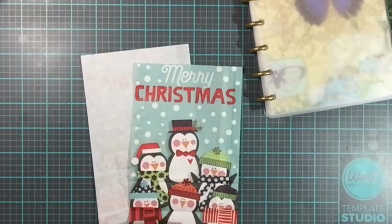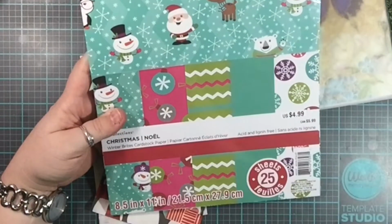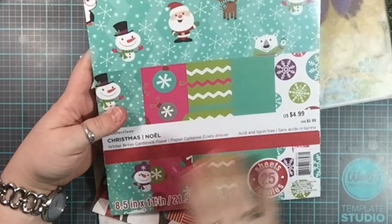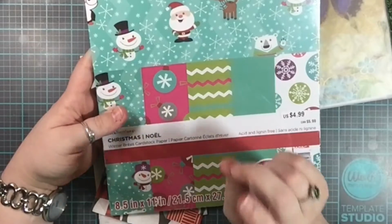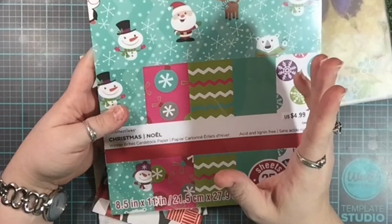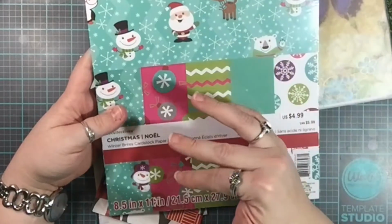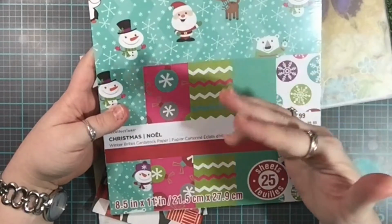Now I have a paper pad that actually matches very well with this, and I did not do a haul video on these paper pads because my haul videos were so insanely far behind. I kind of stopped doing the haul video. I think I didn't do 2 of them. But honestly, I haven't been shopping in a minute. I think it's been like 2.5 weeks since I've actually been shopping, which gives you an idea of just how far behind my videos are, because you guys are still seeing haul videos even though I haven't been shopping.